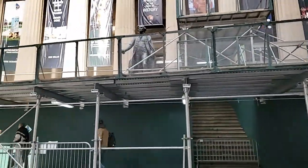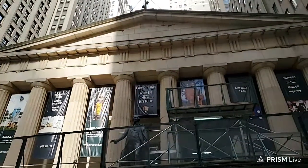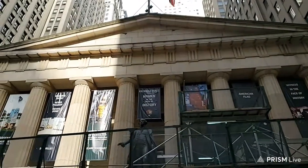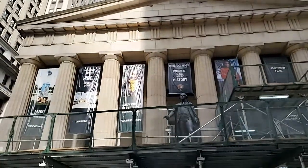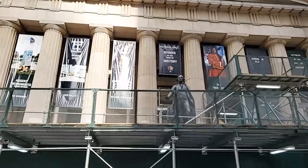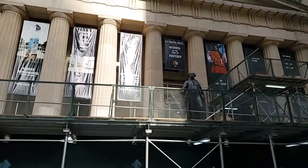So this current building here, which was built in the 1840s, was not built to be Federal Hall National Memorial. That didn't happen until the 20th century. This was actually built to be a customs house. And so there's this beautiful rotunda on the inside, and this is where importers would go in and do their business, inside this beautiful rotunda.